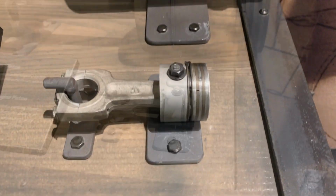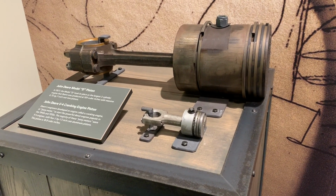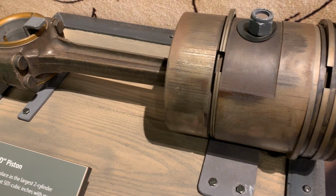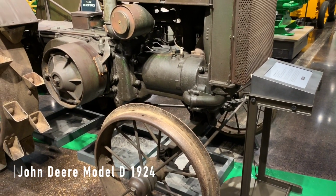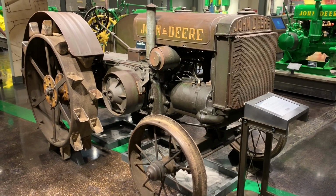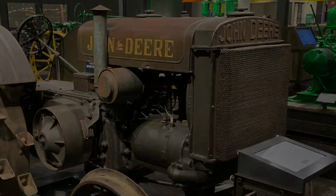In 1927, the Model D took its place as the largest two-cylinder engine that Deere ever produced at 501 cubic inches. Wow, I think it's huge. The John Deere Model D was produced from 1923 till 1953. The Model D experienced the longest production run of any John Deere tractor. It was widely popular across the country and exported to South America and Russia.